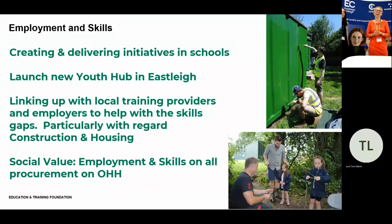So I head up the employment and skills team. I'm out there to facilitate and be a bridge between the training providers, our local schools and colleges, and the employers. I started off creating and delivering initiatives in schools, and I go in and do various workshops supporting schools' careers programmes. We've recently launched the new Youth Hub. That's with the Department of Work and Pensions. That's in Eastleigh too, with a separate team, but we work really closely together.